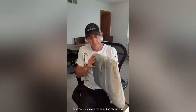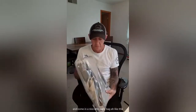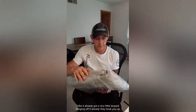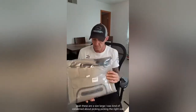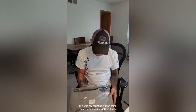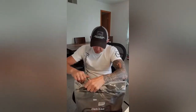And they come in a nice little carry bag. Yeah, that's what they look like, that's what they come in. I like it already. Got a nice little lanyard hanging off it already. But yeah, these are a size large. I was kind of concerned about picking the right size, but this was my foot, and I don't think my feet are gonna get any bigger. So, all right, let's open them up. Check it out.